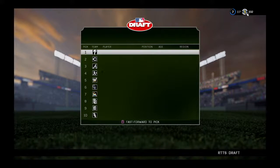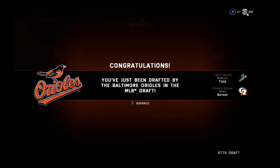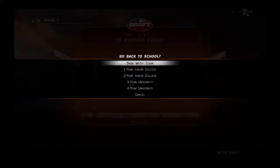Welcome, everyone, to this year's... With the 15th pick in the first round, the Baltimore Orioles select Steven Eckert, a center fielder from the East region. Okay, so another top draft prospect is off the board after that.